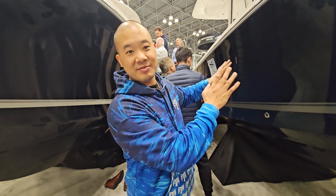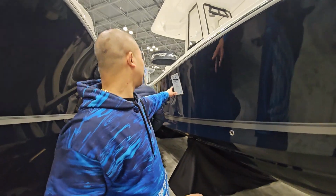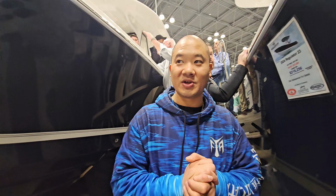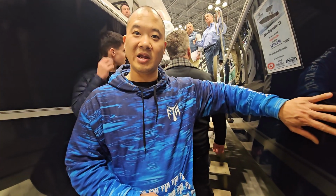Alright, so here is the 23-foot Regulator, and just to give you an example of comparison, the 23-foot Robalo center console that we saw over by Great Bay Marine was $111,000. The same center console, 23-foot, but with Regulator, this is the price point here, which is a special of $216,000. So just for reference, this boat is about $100,000 more than the Robalo, and the reason why is because of a few things. It may not have as many bells and whistles, but it's the hull, the reputation of the boat, and again, it's high demand all around.